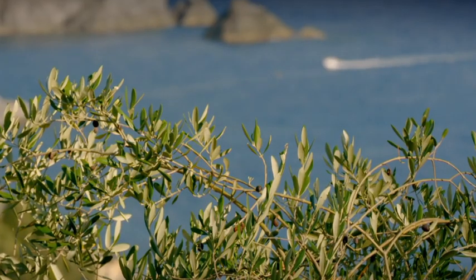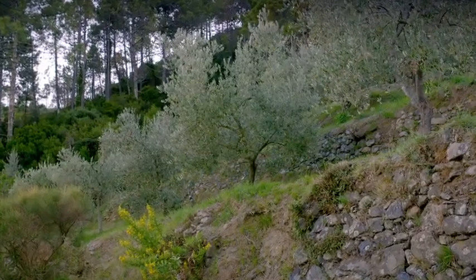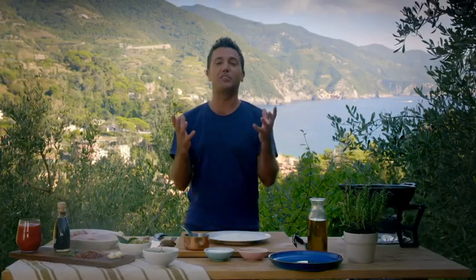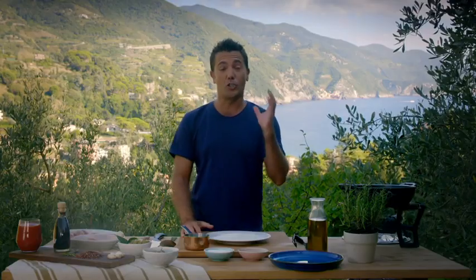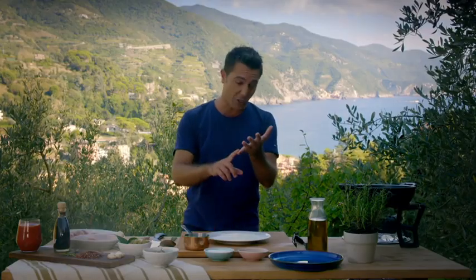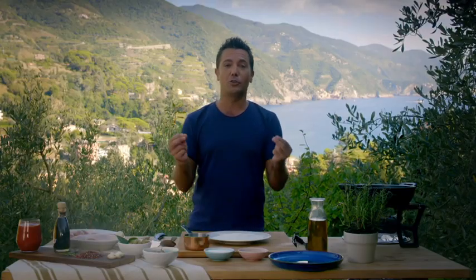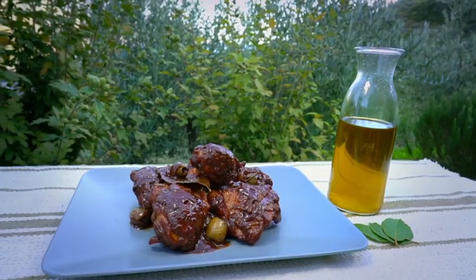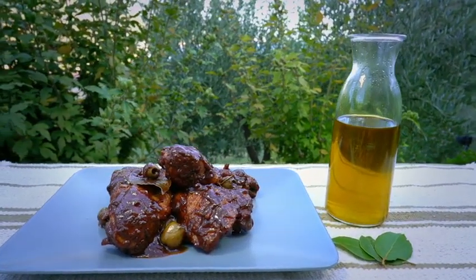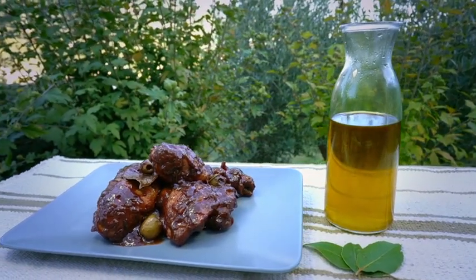Olives are one of my favorite ingredients, so I want to showcase them in a very special Ligurian dish. Overlooking the Ligurian Sea inspired me to cook this recipe, which showcases the best of Ligurian ingredients: anchovies, extra virgin olive oil, olives. The recipe is called pollo con acciughe e peperoncino, which is chicken with anchovies, garlic, chili. Very, very simple, one-pot dish, and everybody can do it.